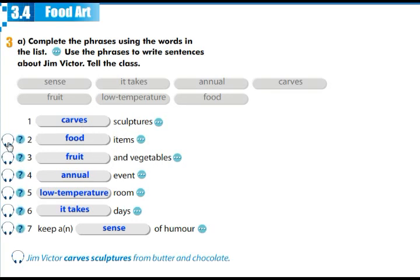محافظة على روح الدعابة. Now let's hear these vocabularies in their context from the text. Can you hear? He also carves beautiful sculptures from various other food items. Good. Then we have fruits. He creates special, one-of-a-kind creations from fruit and vegetables. Okay, then we have annual. Jim Victor makes sculptures for annual events such as Greenfest. Jim Victor works in a low-temperature room.